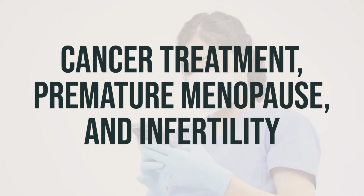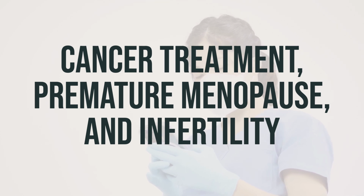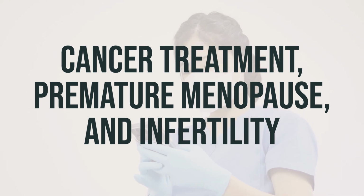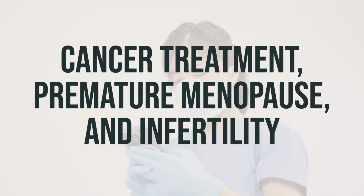For women with breast cancer who wish to start or expand a family in the future, there are options to preserve fertility before beginning treatment, including freezing eggs or embryos, freezing ovarian tissue, egg donation, and hormonal suppression of the reproductive organs. The last option involves using hormones to put the reproductive organs in a dormant state and is still being researched.